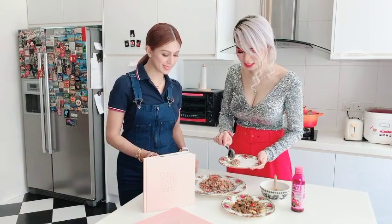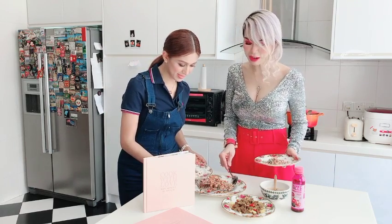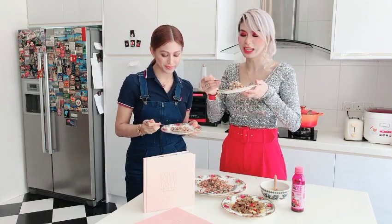Okay, jom kita rasa. Barbie tak sabar nak rasa nasi, brown rice, masak petai. Datin Sri Haflin excited. Okay, ambil lebih sikit. Okay, jom, Datin, kita rasa.